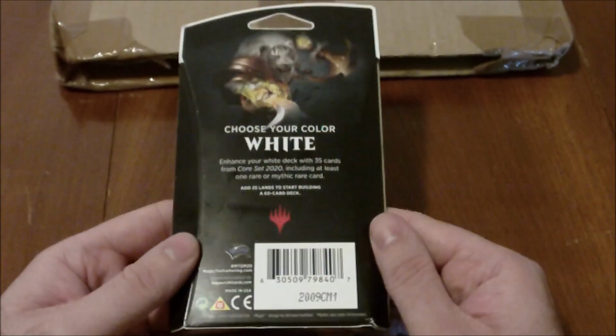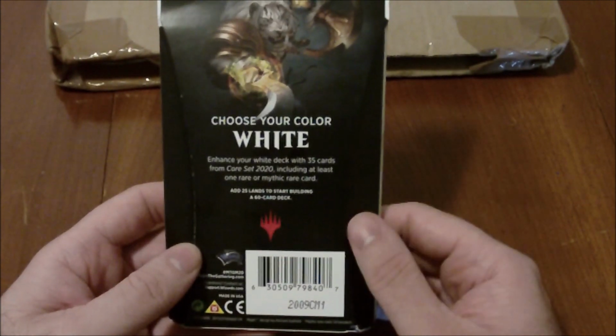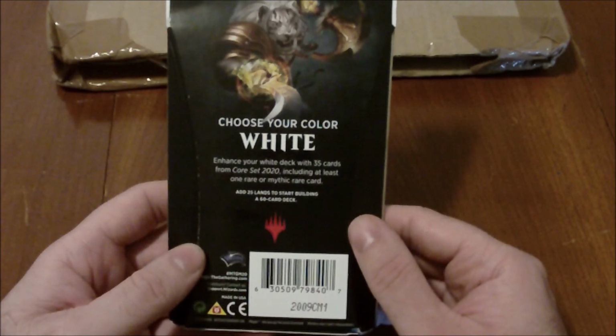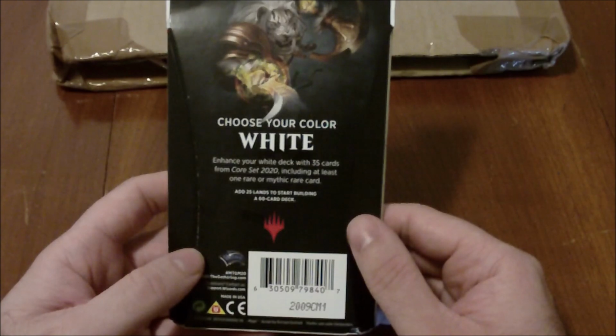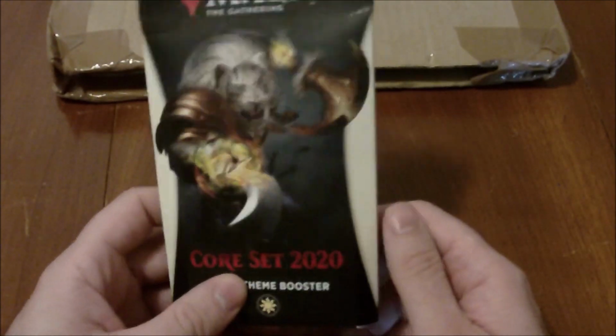So this is something I will probably also open up in a separate video. It just says enhance your white deck with 35 cards from the Core Set 2020, including at least one rare or mythic card. And it says just add 25 lands to start building a 60-card deck. So it'll be kind of interesting to see what's in here.